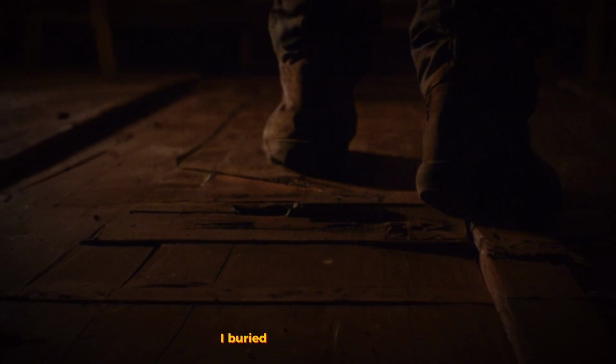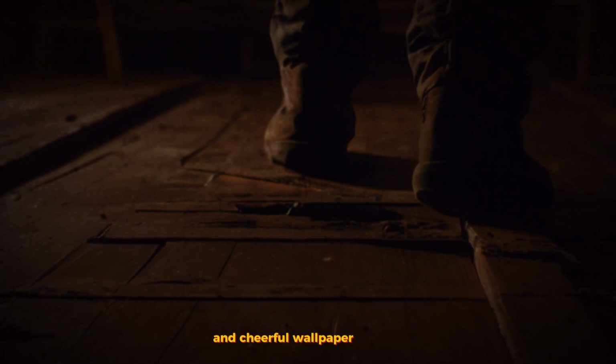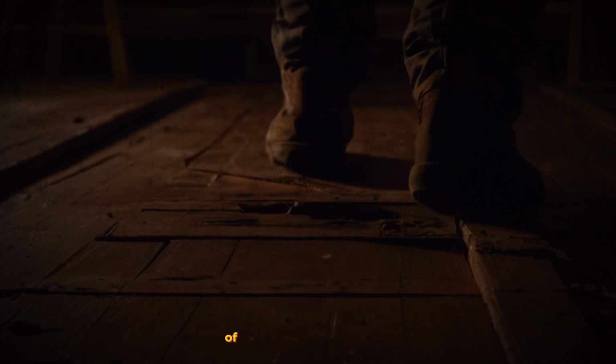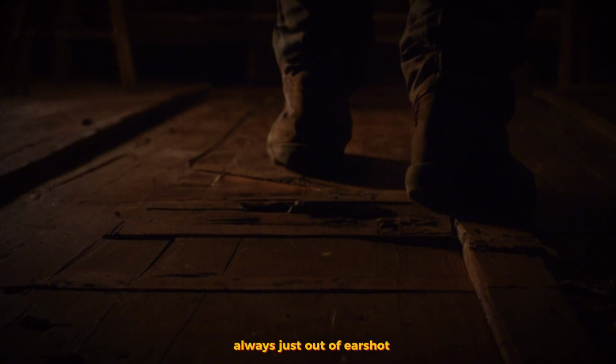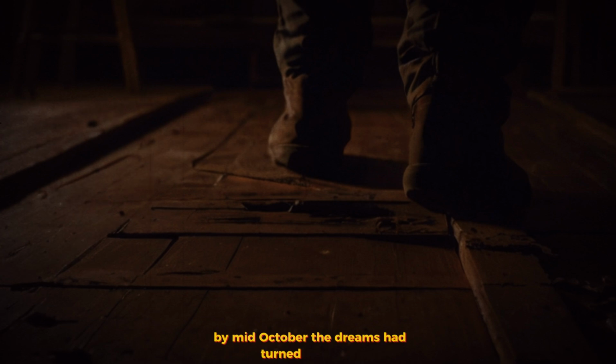For weeks, I kept the memory at arm's length. I buried myself in another job upstate, a simpler one, a 1910 farmhouse with sunlit windows and cheerful wallpaper beneath the grime. But every night, no matter how tired I was, I'd dream of the Grayson house. Of narrow staircases leading nowhere, of doorways shifting when I blinked, of a voice always just out of earshot whispering my name from behind the walls. By mid-October, the dreams had turned obsessive.